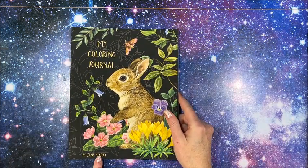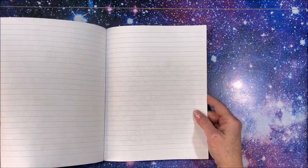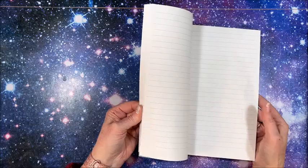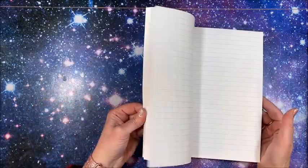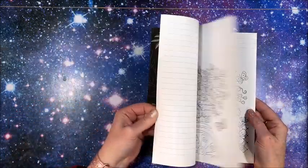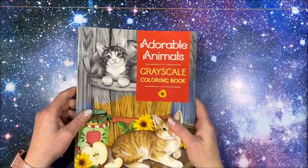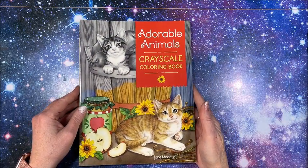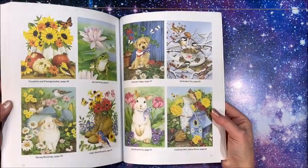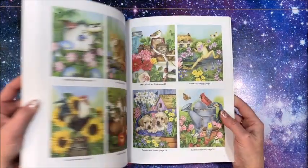I have a couple by Jane Madej. This one is called My Coloring Journal. So it is not only a coloring book, but a journal, as the name implies. And hers are just so cutesy. This one is not Grayscale, but I did keep it with the other 2 Jane Madej books that I have, which are Grayscale. So this is probably her most well-known book. This is Adorable Animals. And she has colored in versions in the back that you can use as inspiration if you want. And they're just so cute.